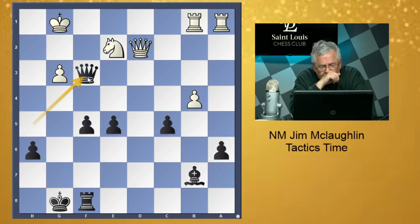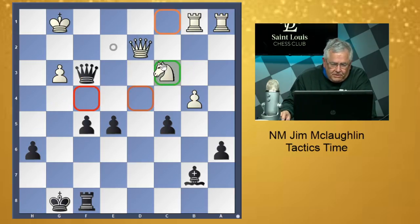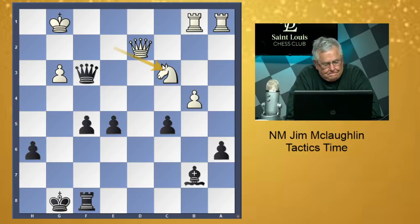I'm saying naturally, but maybe that's not it. Maybe that's it. So we're threatening queen to g2 mate. The only way to defend it is to move the knight somewhere. And the logical move is to put it where it can't be attacked, right there. Now if we do queen to h1 check, he can run up to f2, and we can go to g2 check, but then he can run to e1 and protect his queen, and we kind of run out of threats.